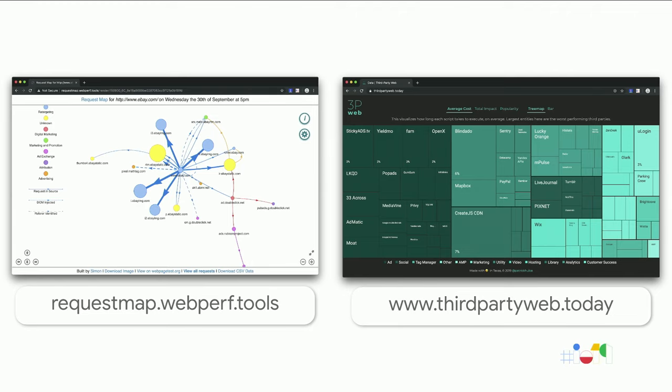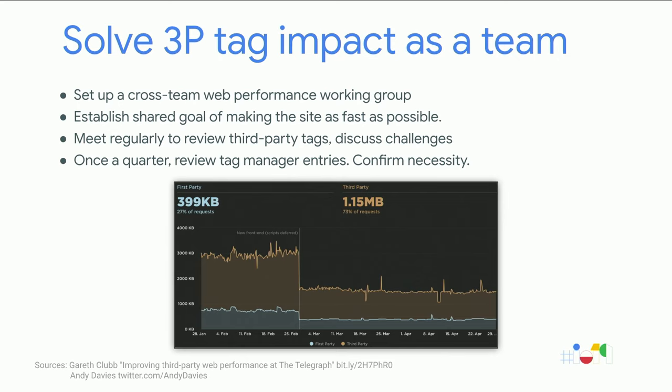In addition, ultimately solving your third-party situation requires working as a team. So one recommendation is bringing together representatives from different parts of the company and establishing a shared goal. We are going to make faster web pages. At that point, you can then review all the third-party tags together, understand what their perf impact is, and evaluate what's absolutely required and what we can do about things.